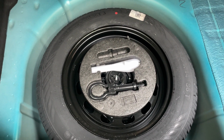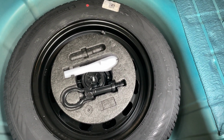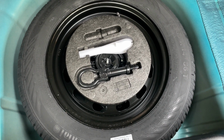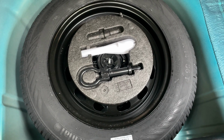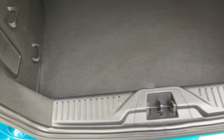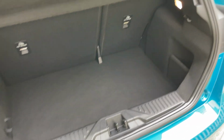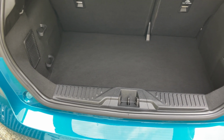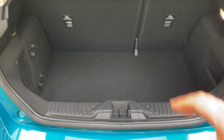Underneath the boot liner there is a space saver spare wheel, which I believe is 14 inches in diameter. We have all relevant tools, jacks, towing eyes and fuel filler nozzles in there as well to help you get out of a pickle if you were in one. So that's inside the boot. I reckon big enough for 2 suitcases, a medium-sized dog or 1 large gazelle.